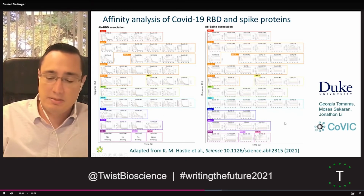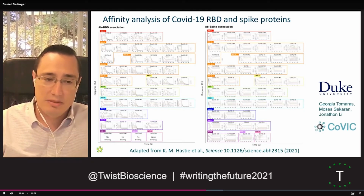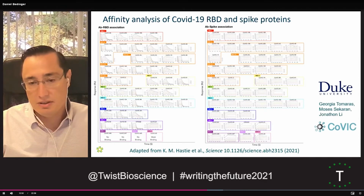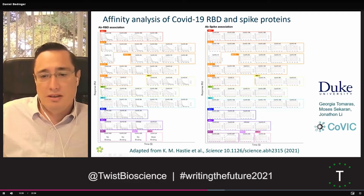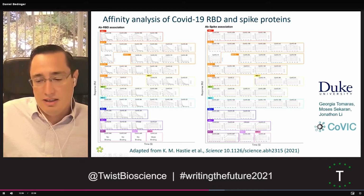But they're able to compare rapidly and with very little material the binding kinetics of all of these clones to various protein constructs, including mutants. And this was done by the Tamaris lab, especially Moses Sakaran and Jonathan Lee.